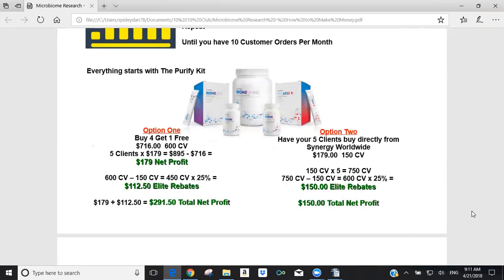So let's talk money. How do you make money using this system? Well, you basically have 2 options. The first option is the buy 4, get 1 free. So the cost to you is $716 plus tax and shipping. That gives you 600 CV. Now, our recommendation is if you're going to do a buy 4, get 1 free, is that you try and line up 5 clients who want to start on this.